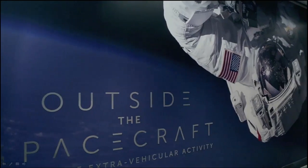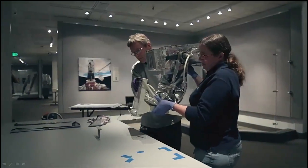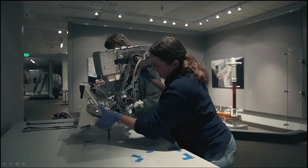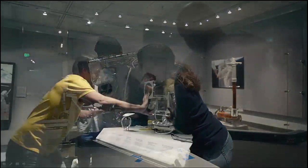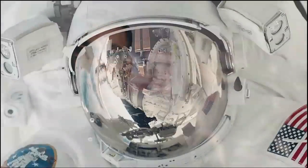We are in Outside the Spacecraft, 50 Years of Extra-Vehicular Activity. This is an exhibition being staged here at the museum in celebration of the 50th anniversary of the first spacewalks. Right now, we're in the middle of installing objects in preparation for our opening. It's very inspiring to work on a project like this, to come down here and to see someone looking at something that interests them and excites them is very rewarding.